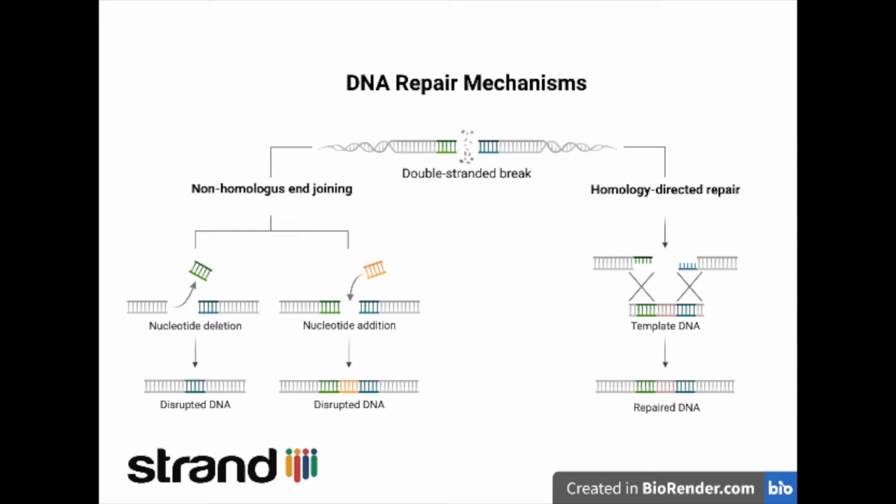In the vast majority of individuals, homologous recombination ensures that in the presence of DNA damage, there is repair occurring subsequent to that, and that repair restores the DNA to what it was meant to be.